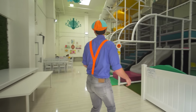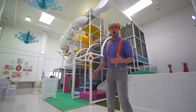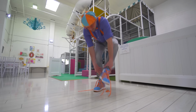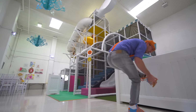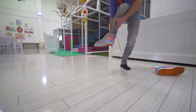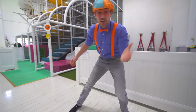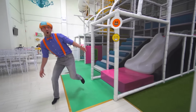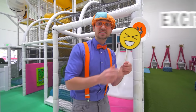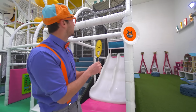Whoa! Look at this place. It is so tall. Whoa. First things first, I have to take off my shoes. All right, one shoe. And two shoes. Come here. Whoa. Oh, hey, look. More emotions. And this is an excited emotion. Oh, I am so excited to be playing in here with you.